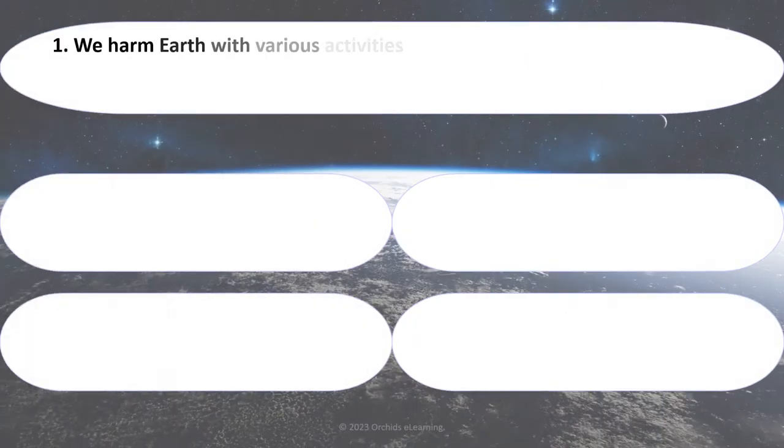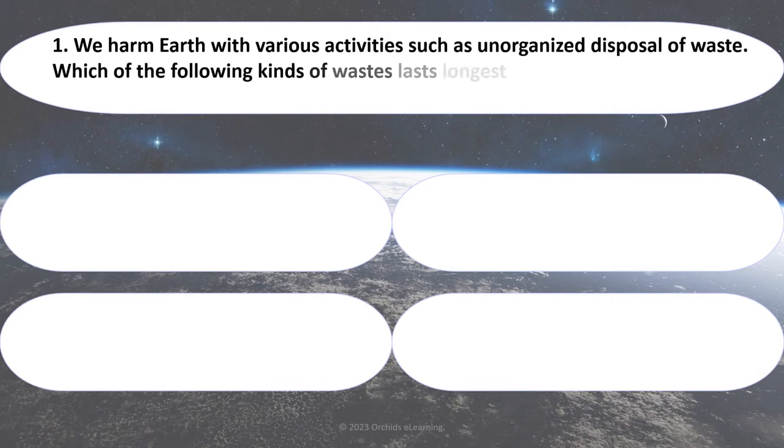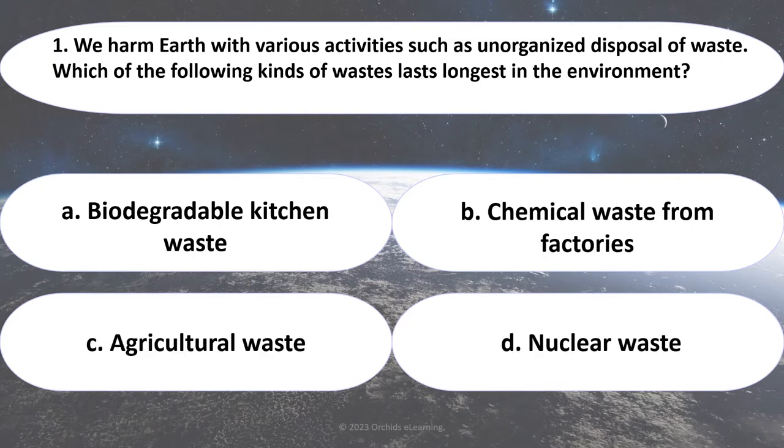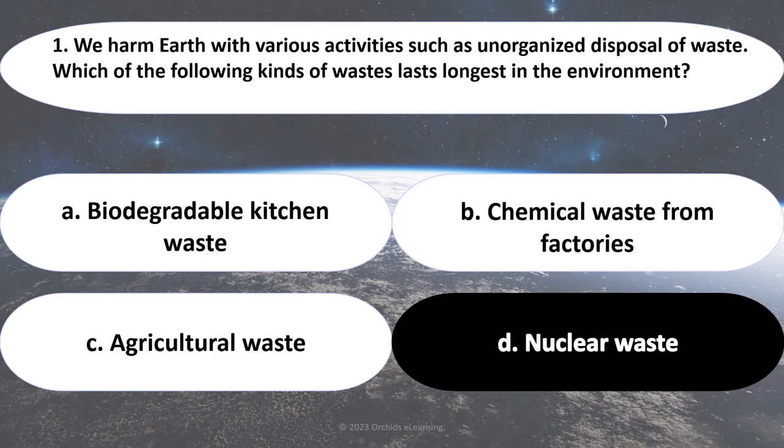We harm Earth with various activities, such as unorganized disposal of waste. Which of the following kinds of wastes lasts longest in the environment? D. Nuclear waste.